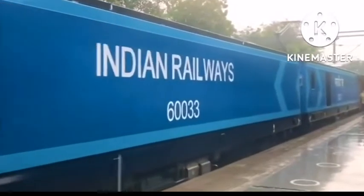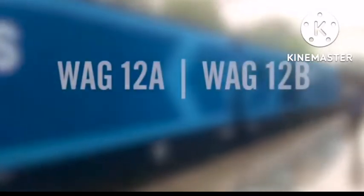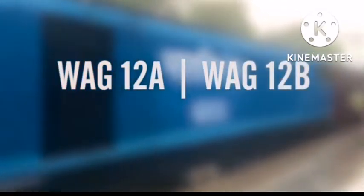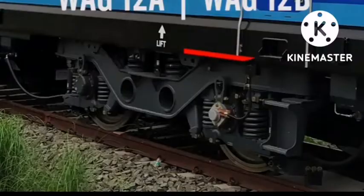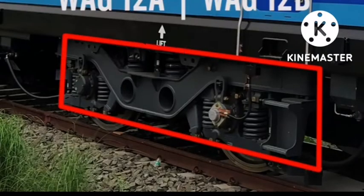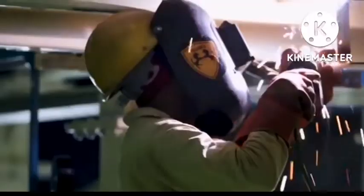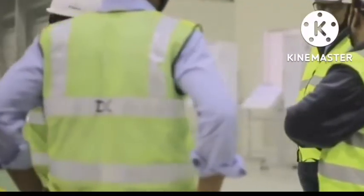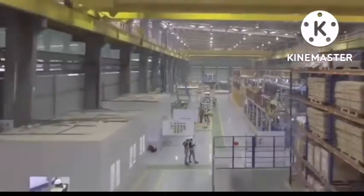G12 has two variants. The first model was the WAG 12A. This design experienced issues with ride quality, which resulted in major modifications to the suspension and the bogies. The final design, known as WAG 12B, has been approved by the Indian Railways. This design is now heading for serial production.